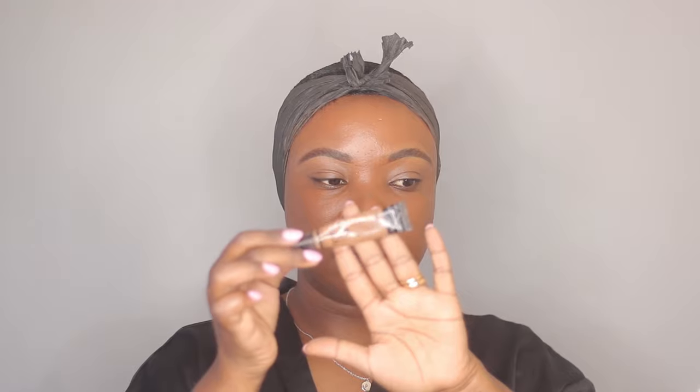I'm using the same LA Girl Pro Concealer in Toast. I like using a concealer that is a little bit close to my skin tone. And I'm also going to put some of this concealer on the bridge of my nose and on my forehead.